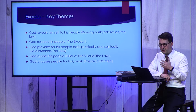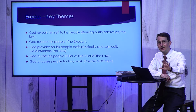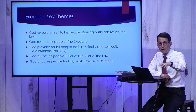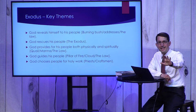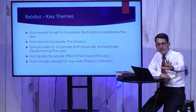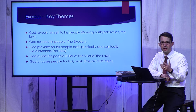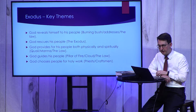God guides his people. So in the book of Exodus, he does that literally by resting upon the tabernacle when he wants them to stay. But when he wants them to move, there's a cloud by day and a fire by night that, when it moves, that's the presence of God leading his people through the wilderness. He also guides them with the law. It teaches them how to live.